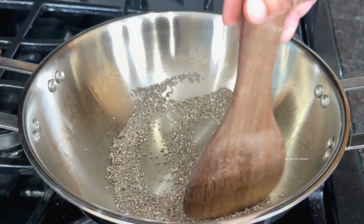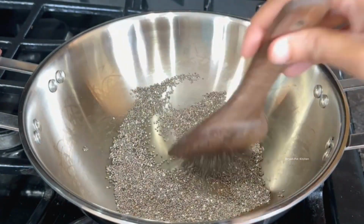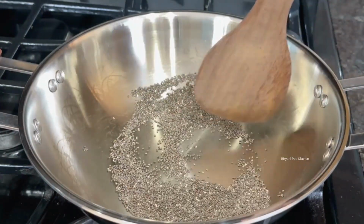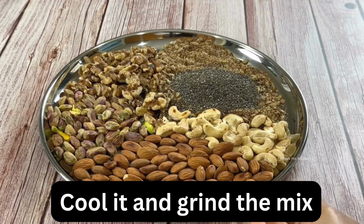And you know, it is very hard for any of us to eat all kinds of nuts every day. So if you make this in a powder form, it is easy and healthy to have it. So when you want to have something cold or hot, you just mix this and it is very convenient too. So make sure to cool this down completely.